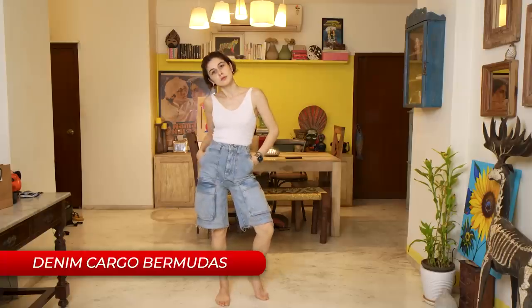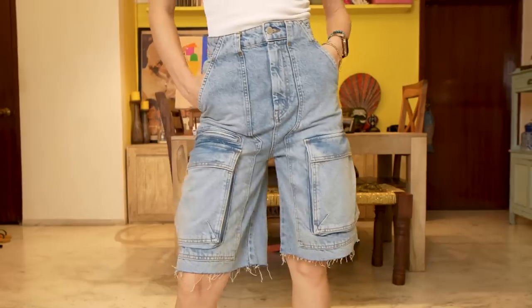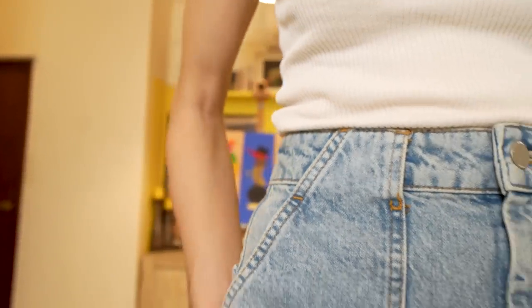The first thing I got are these cargo shorts. I've been wanting a pair of these for a while. I'm really into longer Bermudas now. I'm actually wearing my cutoffs, which I made by cutting off my jeans in the pandemic to make something like this. But I saw these and I really like them.